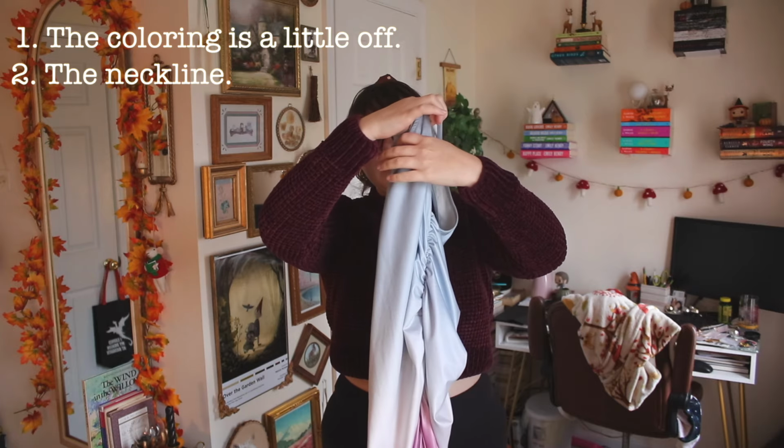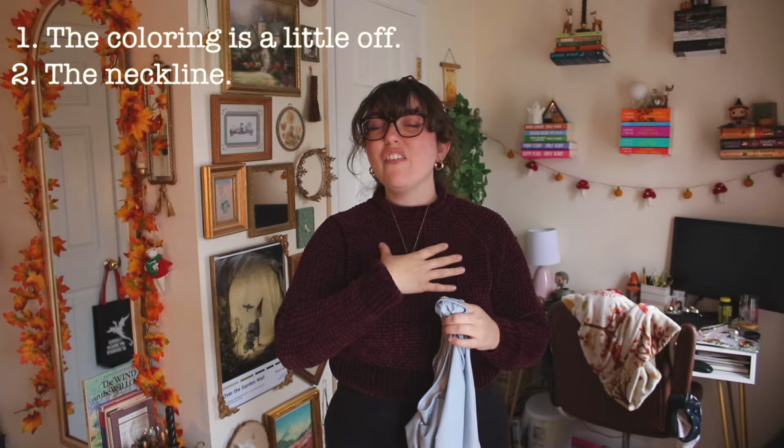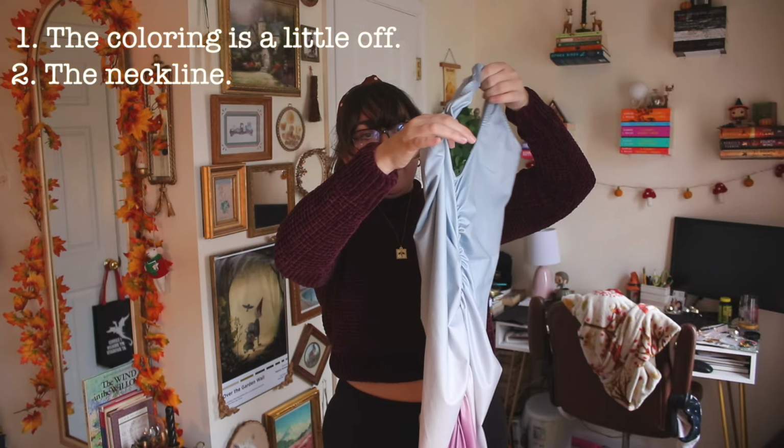The second biggest difference is that this is not a halter neck and Padme's dress is. I think this should actually be pretty easy to figure out because she's got a pretty massive silver necklace right in the front. So in theory, I should be able to kind of just tie these pieces together here and make it work.